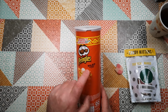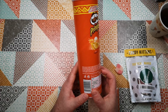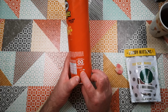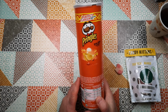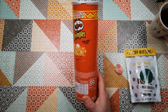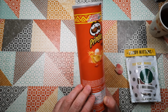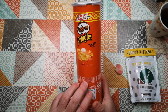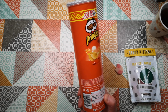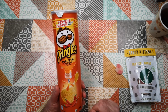Pringles Piri Piri chicken flavour. And yet, when we look at the ingredients, there's no chicken in here at all. In fact, it's suitable for vegetarians. So this is made with paprika and oregano and all sorts of other flavourings, chicken flavour seasoning, which is maltodextrin, sugar, flavour enhancers, which is glutamates, various other bits and pieces, onion powder, garlic powder, bird's eye chilli, black pepper, smoked paprika, white pepper. So, oh, it's got milk in it, it's got lactose, but not chicken milk.